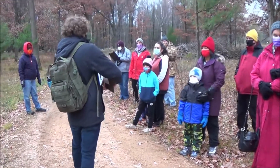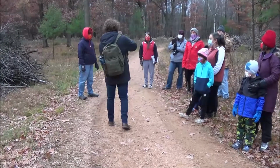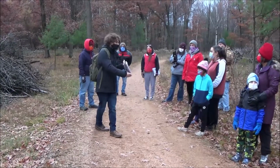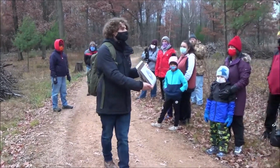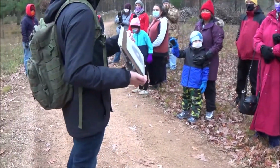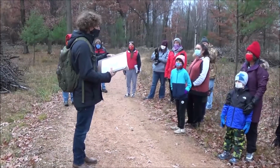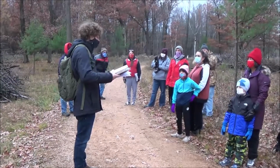But gilled mushrooms aren't the only ones that have spore prints. There are some mushrooms that have pores or tubes that can give you the same thing, and it'll look something like this. This one kind of freaks me out a little bit. That's why I like the gilled ones better. All right. Looks like a donut. It does look like a donut, yeah.